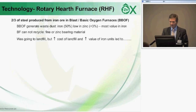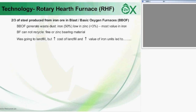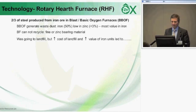So 15 years ago, obviously, landfill got more and more expensive. So the mills that were landfilling obviously didn't see that as a very long-term solution. And also, the iron units themselves became more expensive. Iron ore prices have more than doubled in the last 10 years. And here they were paying to get rid of something running 50% iron. They were having to pay to get rid of it. And then they were paying more and more to obtain feed running, say, 60% iron. So it really made no sense at all.